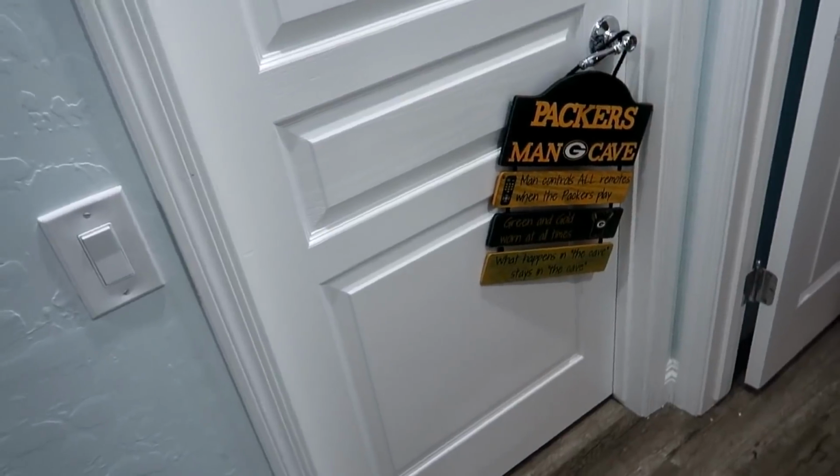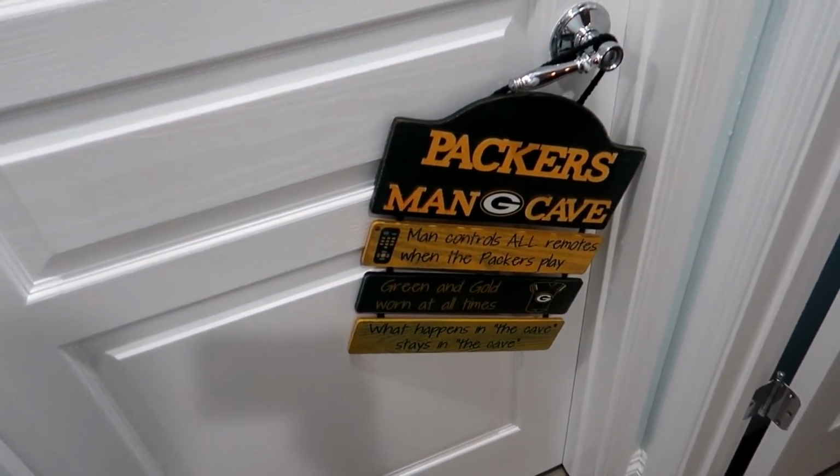All right, next up, next room. You guys might be able to tell whose room this is. Let's see.